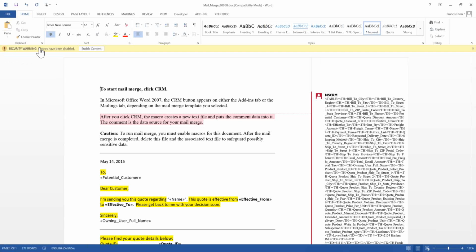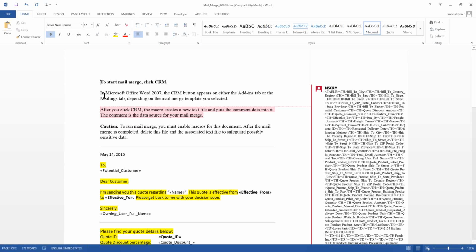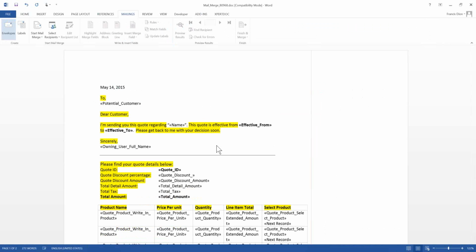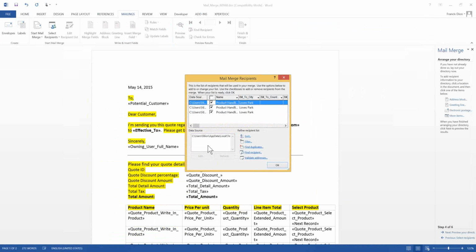Okay, now I have a security warning. That's a little bit ominous. So I'm going to trust the solution and just hit enable content. And here I have some instructions in the document that tell me to find the add-ins tab, mailings tab, or the mail merge template that I selected. So I'm going to go to add-ins and click CRM. You have to remember that any one of your salespeople, for example, will need to go through these steps every single time they want to send out a quote to a customer. So this is just not a one-off setup process. This is every single time I want to produce a new quote. These are the steps I need to go through.